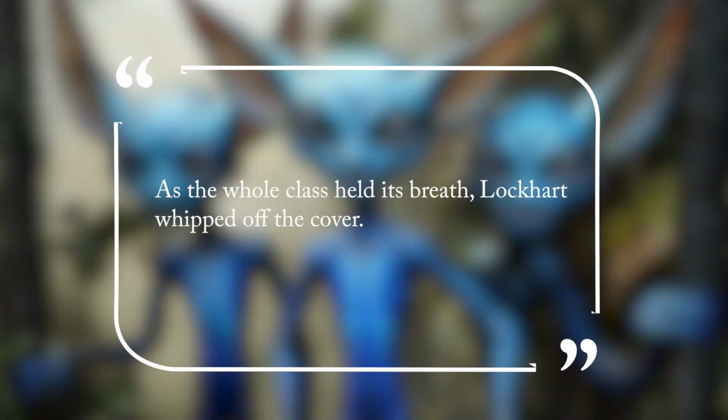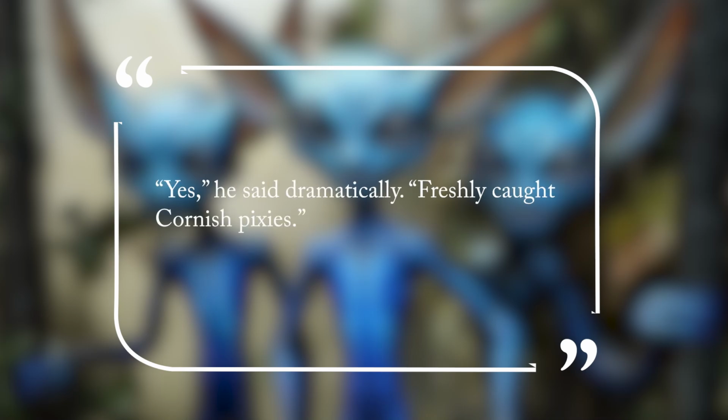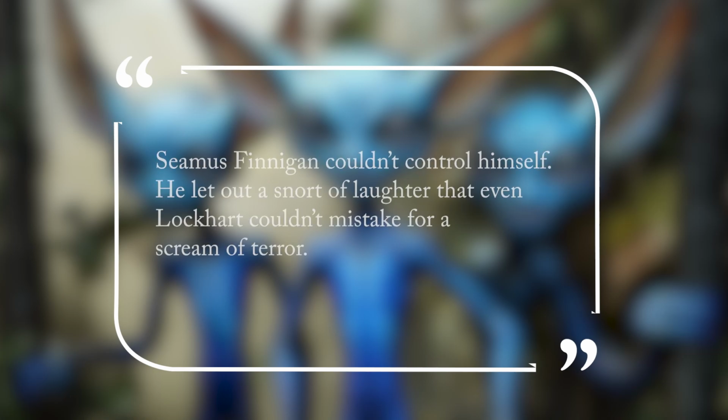As the whole class held its breath, Lockhart whipped off the cover. "Yes," he said dramatically, "freshly caught Cornish pixies." Seamus Finnegan couldn't control himself. He let out a snort of laughter that even Lockhart couldn't mistake for a scream of terror.